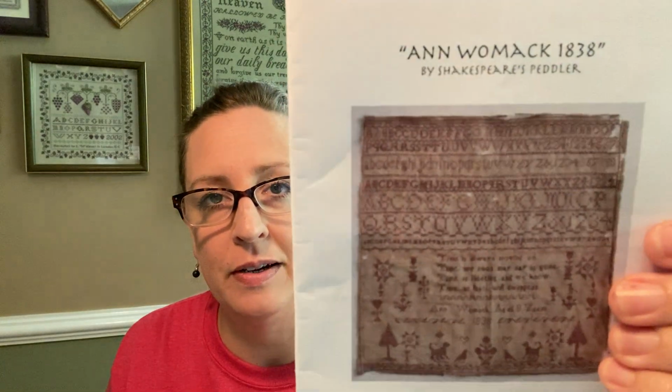So, okay, when I left you last, I had finished up my Redwork sampler by Mojo Stitches. And I have since passed that chart along to a friend. And I can't wait to see her stitch it. But I picked up another, and this is one I believe I did share on my last video because I knew that I wanted to stitch her, and it was a toss-up between this one and an Omen and the Queen's Crown sampler by Plum Street, and I decided to start Womack 1838 by Shakespeare's Peddler.